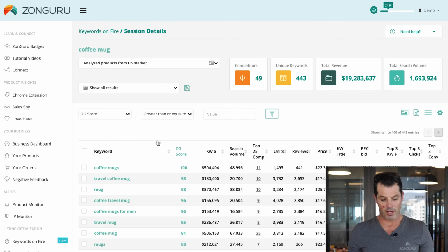Okay guys, I've gone and run a session on Keywords on Fire for Coffee Mug, which is what we just talked about. So I've run that search, we pulled in 443 unique keywords. Now what's really cool about that is a lot of the tools out there just bring in a bunch of different keywords, ones that really aren't relevant for your listing. And you'll see the more you use this, the more you'll see that this is actually completely relevant for your product. We have $19 million worth of revenue just for those keywords and a whole bunch of other stuff.